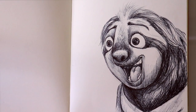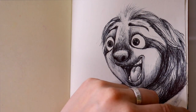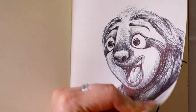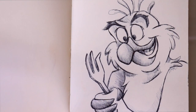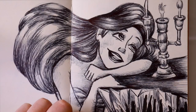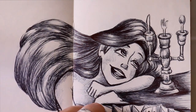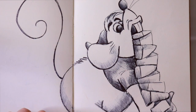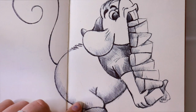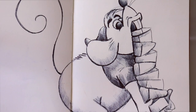Day one was Flash from Zootopia, because the day's prompt was fast. Day two was noisy, because Scuttle is when he goes wah, wah, wah, wah. Day three was Ariel for collect, because she is a collector, or in other words, a hoarder. And day four was Gus, because it was hungry. So I've got Gus from Cinderella holding all these little cubes of corn.